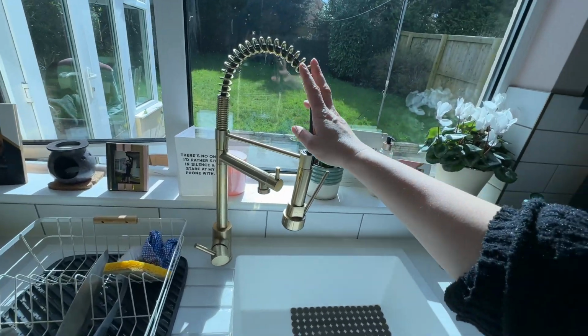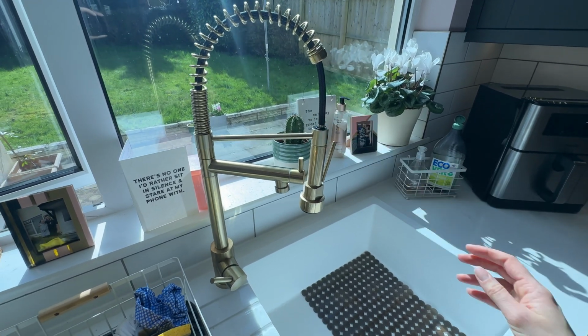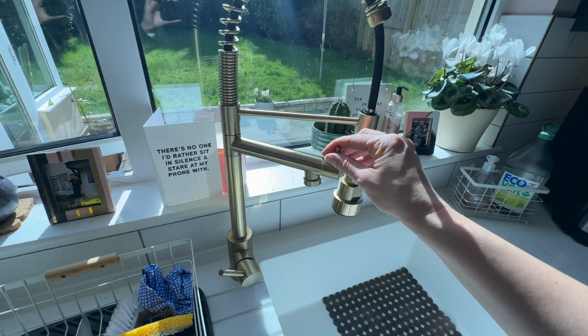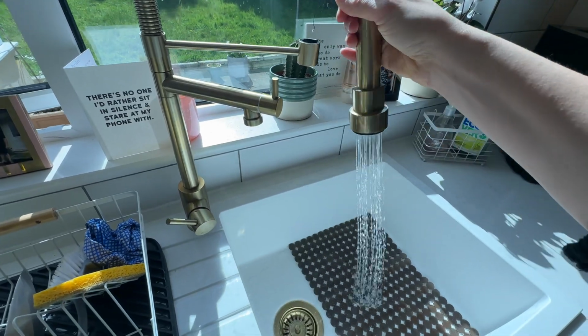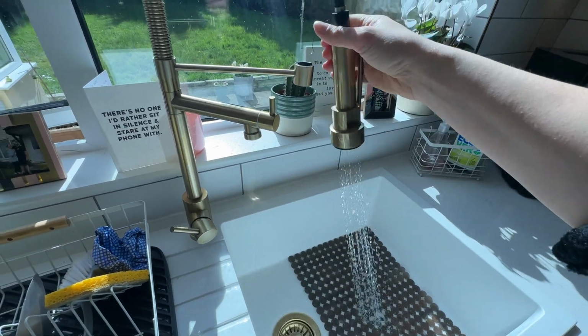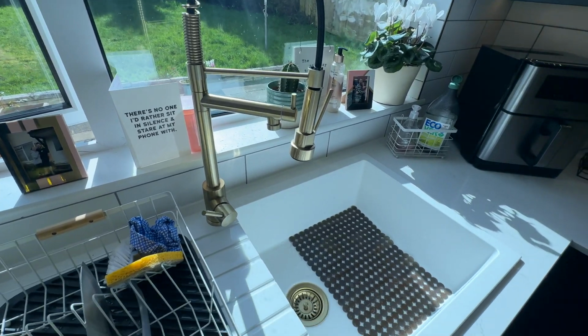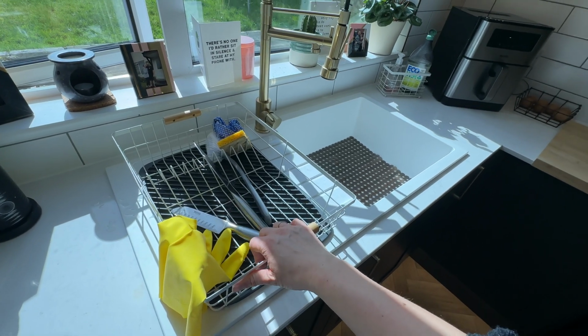Obviously, my pride and joy is my tap. I mean, this tap is so bougie, what is it even doing? I just love it. It's got the little tap, which is the main tap, and then, oh, squirty tap. This tap probably cost me more than it should have done, but oh my God, I'm literally in love with it. And my quartz sink, which I have not finished drying everything up.